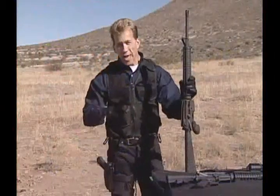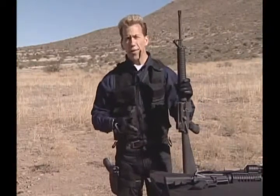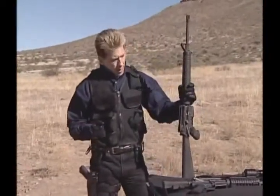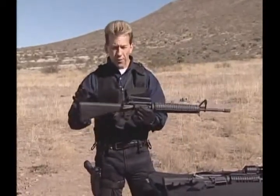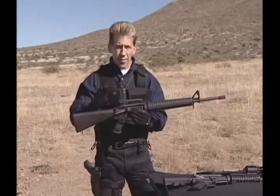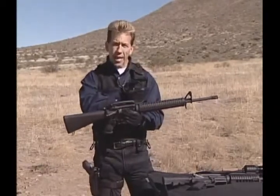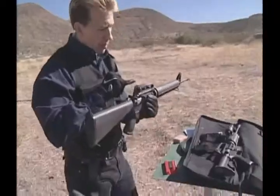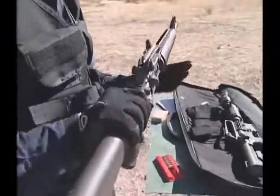All right, now let's talk about the AR-15 and the sights that come with the gun from the factory and how they can be interpreted or understood for CQC shooting. First of all, in the first video I did, Mastering the AR-15, we talked about how to sight the gun in, so I'm not going to cover that here. We're just going to talk about the sights as they stand and how they relate to close quarter combat, CQC shooting. Obviously on the rear there's a rear aperture sight, and on the front there's a front post.